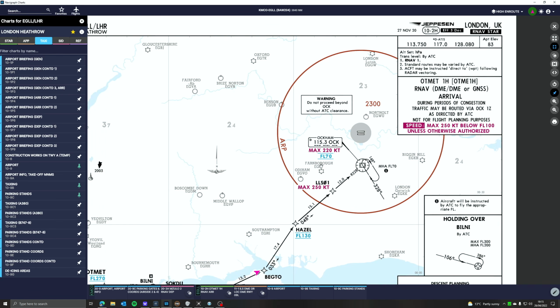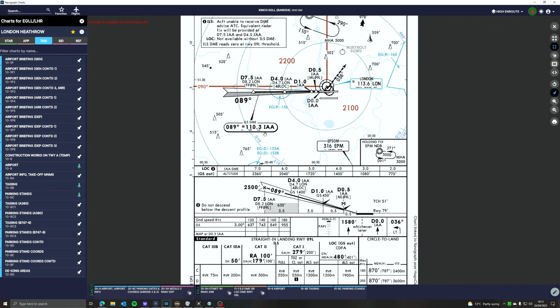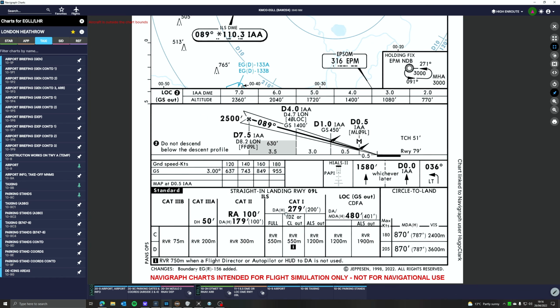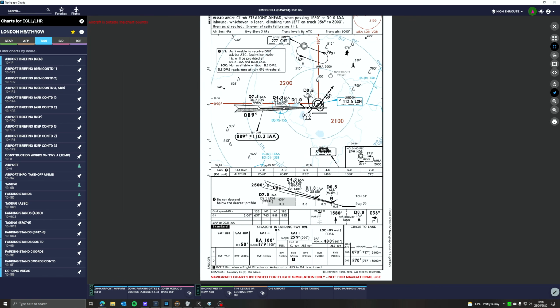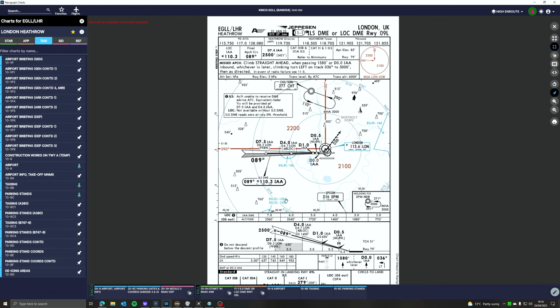Probably be passing over Farnborough. I don't know how direct it is. But we'll be going to the RLS, zone on the left. Typical 3 degrees glide slope. We're doing a Cat 1 approach. For all aircraft, the decision altitude is 279 feet and the height is 200 feet, which is standard. That's good. Yeah, there's nothing crazy. It's a typical Heathrow approach.